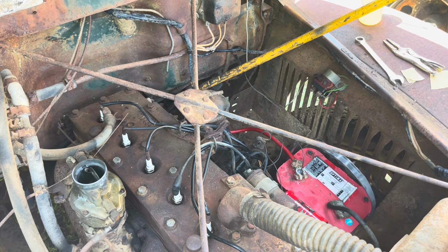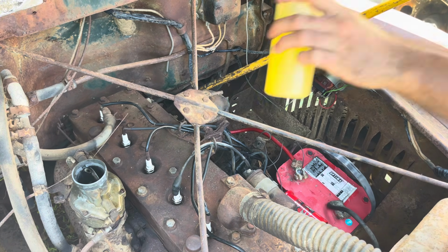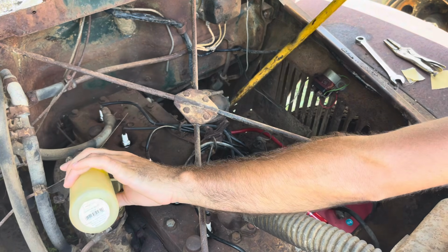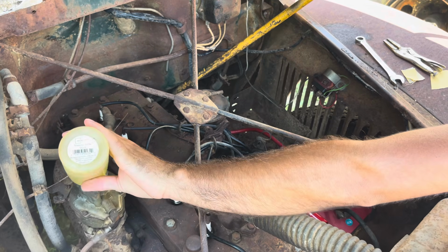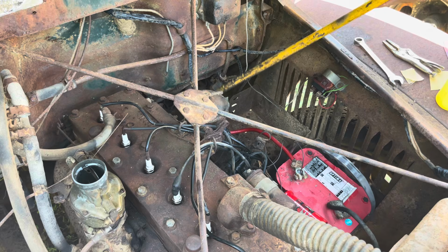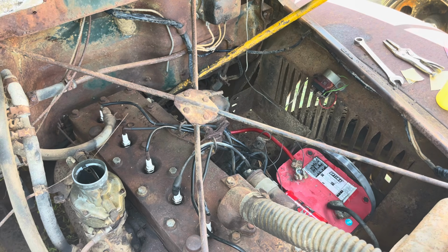Well, there we go. That answers the question. The coil we had on it was no count. Now we got something. Come on. So if you're ever having trouble with something starting, you know it's got spark and it kind of runs but won't really run, it's normally the coil on them.